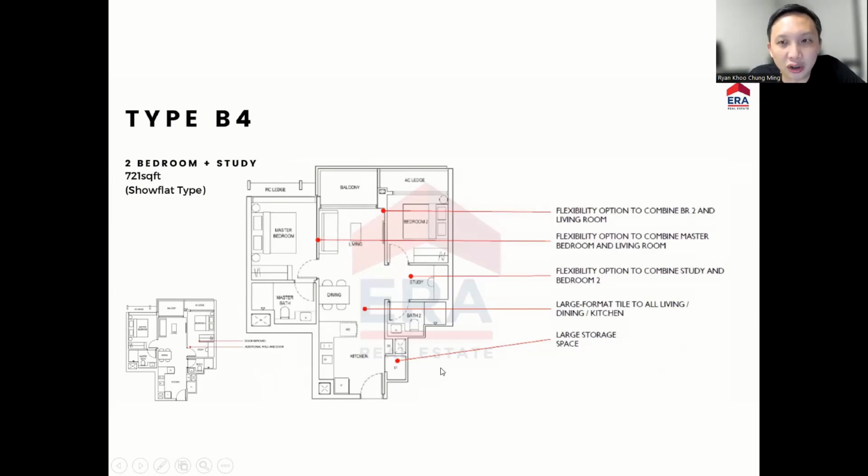For this size, they are all induction cooking. There's no gas for 2-bedder. And if you look at, again, these walls, you can remove. So the bedroom 2 and living can be removed, or this wall between the study and bedroom 2 can also be removed. So you combine the study and bedroom 2, or combine bedroom 2 and living. There are a lot of options here. In fact, the master can also have the wall removed. So a lot of ID options come out suddenly with all of this.